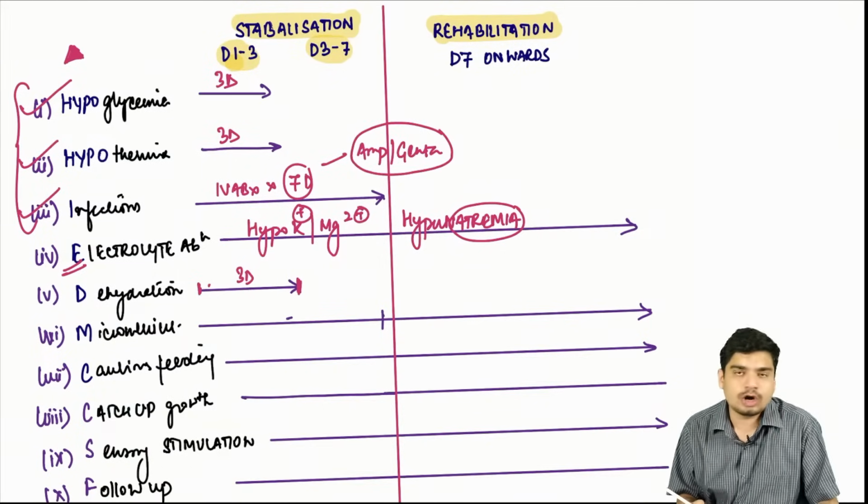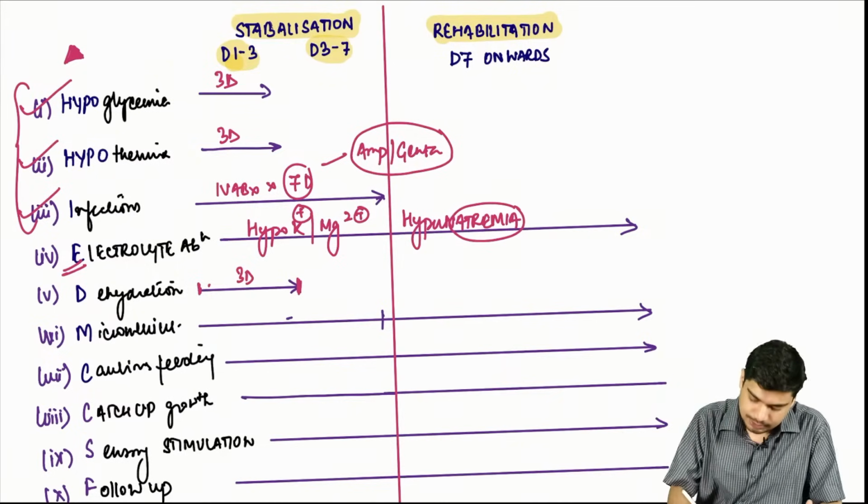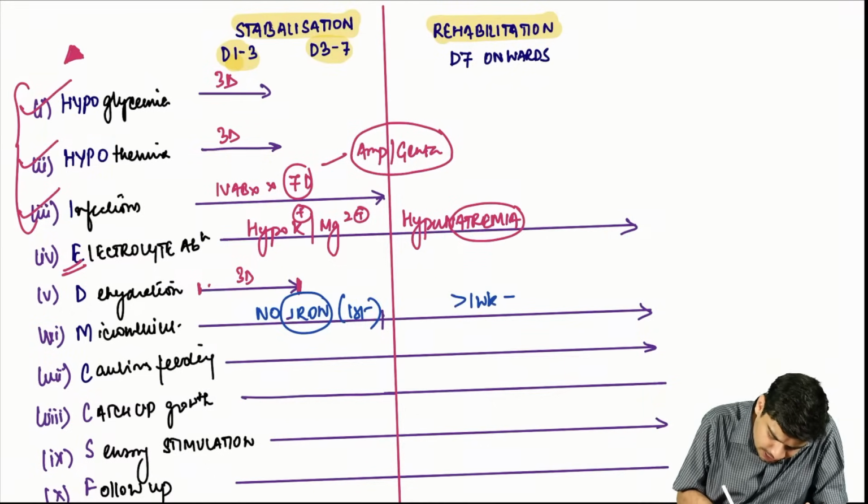So the child is going to have a lot of micronutrient deficiency. We are going to supplement all the micronutrients except iron. We do not give iron in the first week. No iron in the first week. And beyond the first week, we can consider giving iron also.